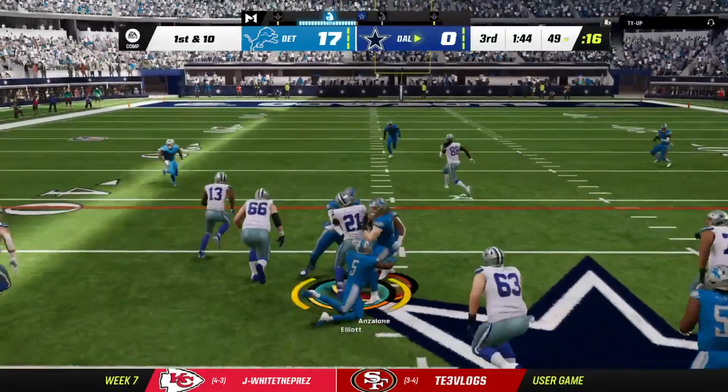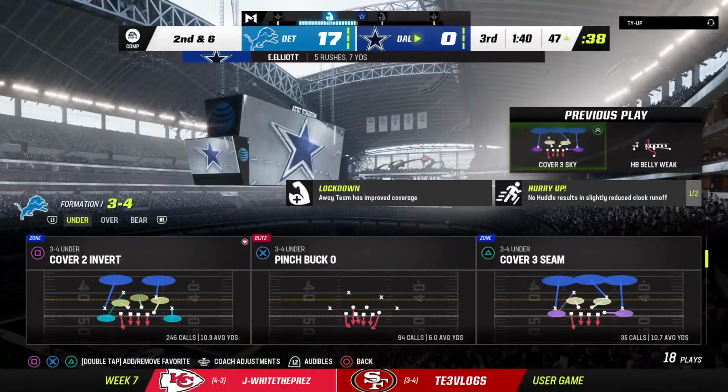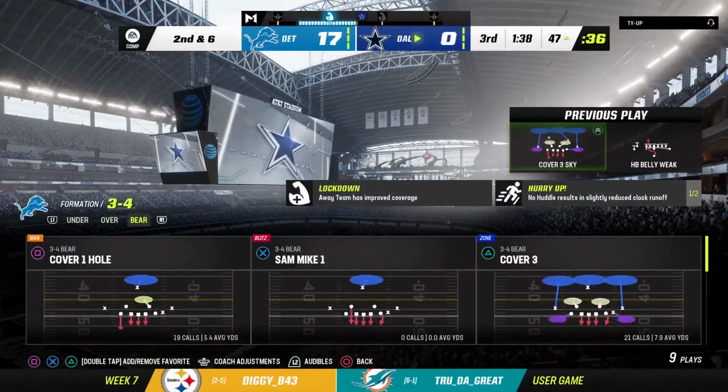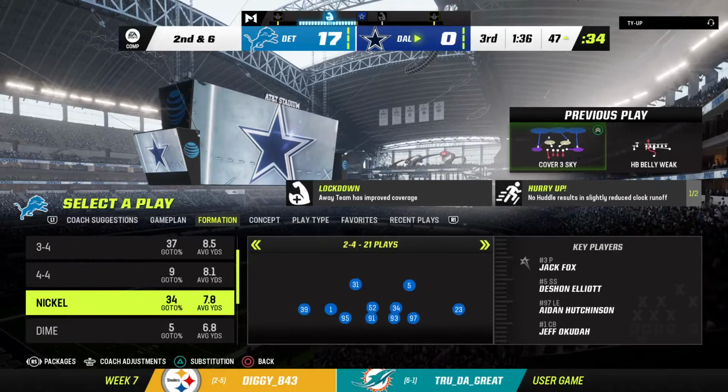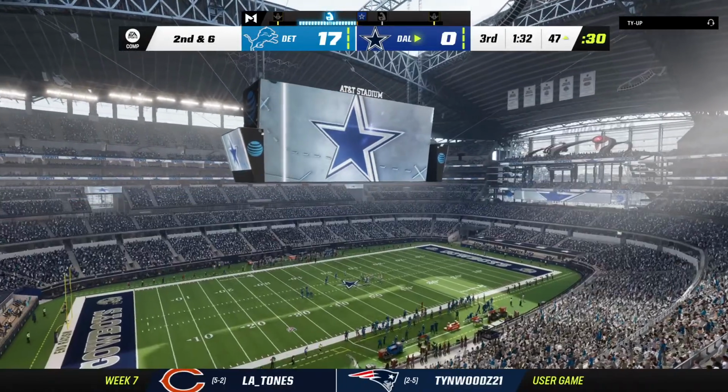They'll start the drive with Elliott. And he'll manage to pick up about 4. It's 2nd down. Another modest gain there on that one. And I think, Charles, you can probably pin part of the deficit on a failure on their part to really get this ground game established.